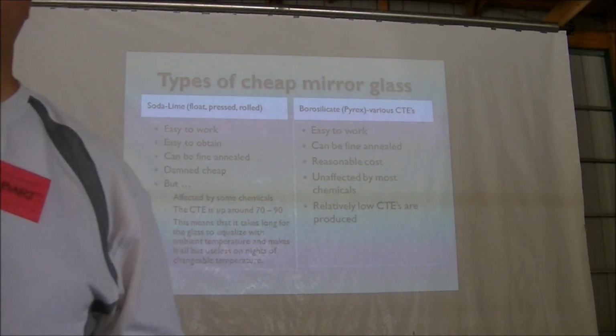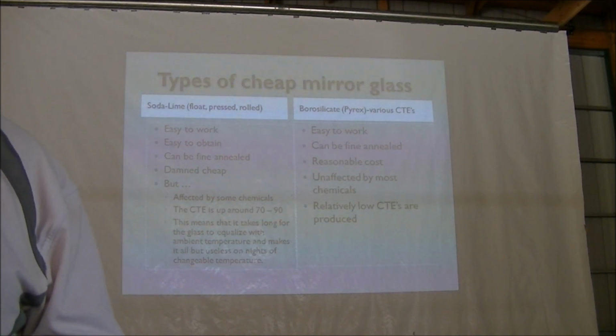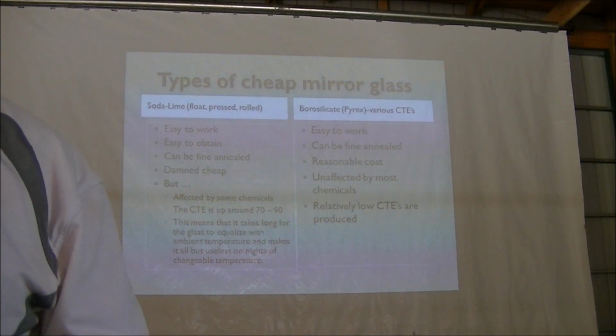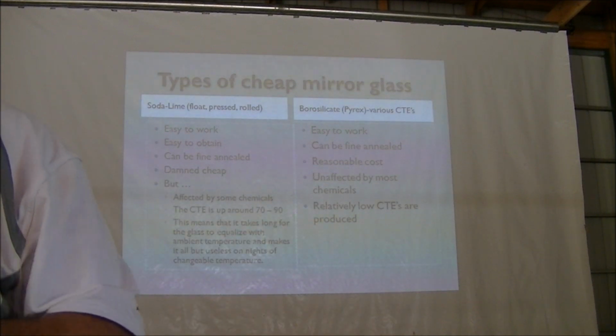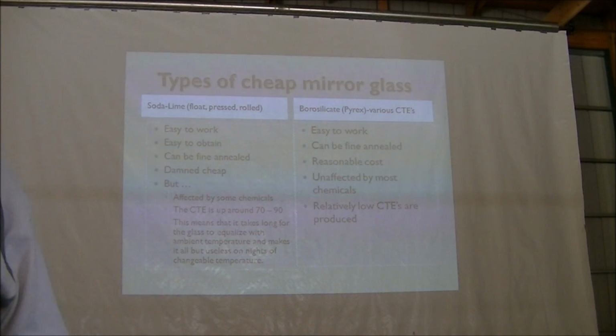Borosilicate, interestingly, is also unaffected by most chemicals. You can etch it with hydrofluoric acid, but almost all other acids won't attack it, or attack it very, very slowly. So from an environmental standpoint, it's really good stuff. And it also means that if you're going to recoat it, you want to remove a prior coating, your range of chemicals that you can use for removing the coatings is greater.